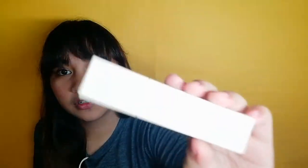And the next item is from Merle Norman again, and this is the lip polish from Merle Norman. There you go, guys. And this is on the shade First Kissed.